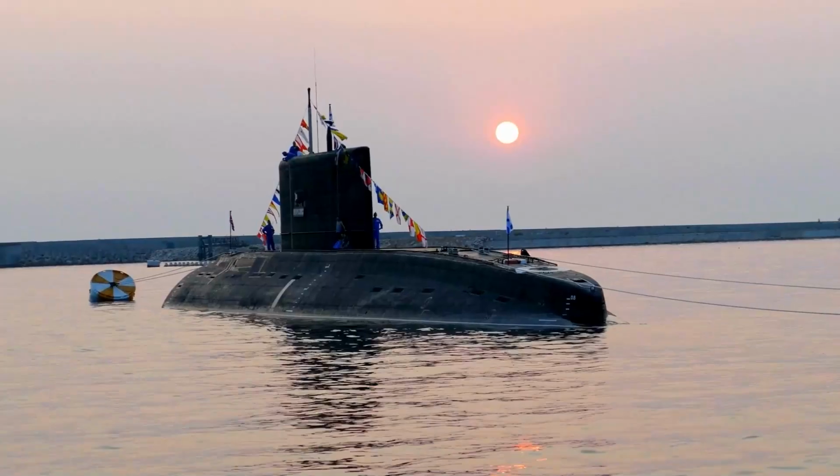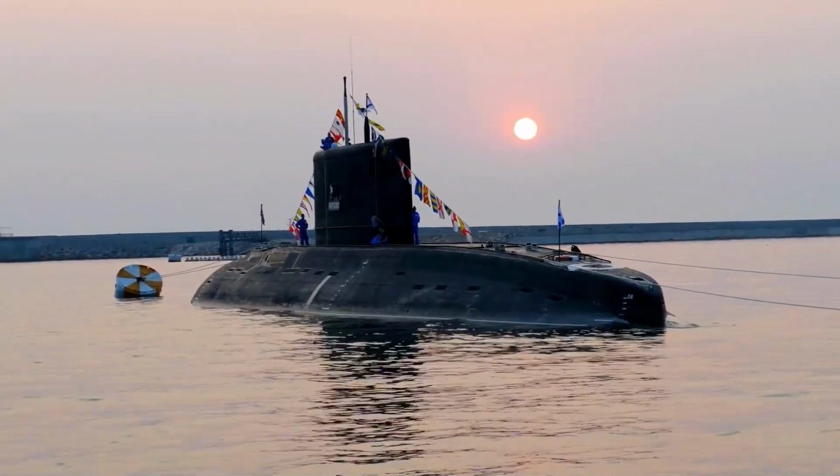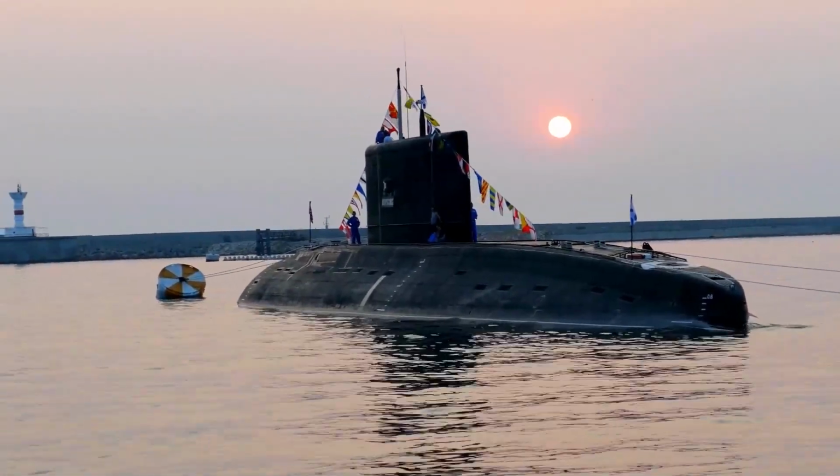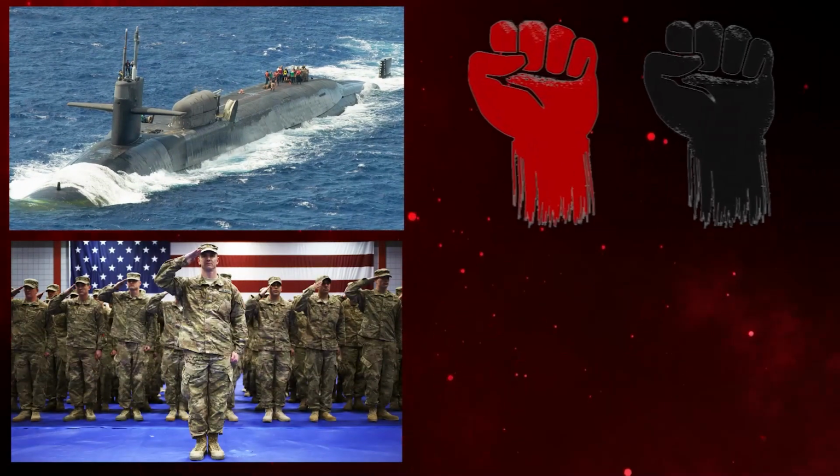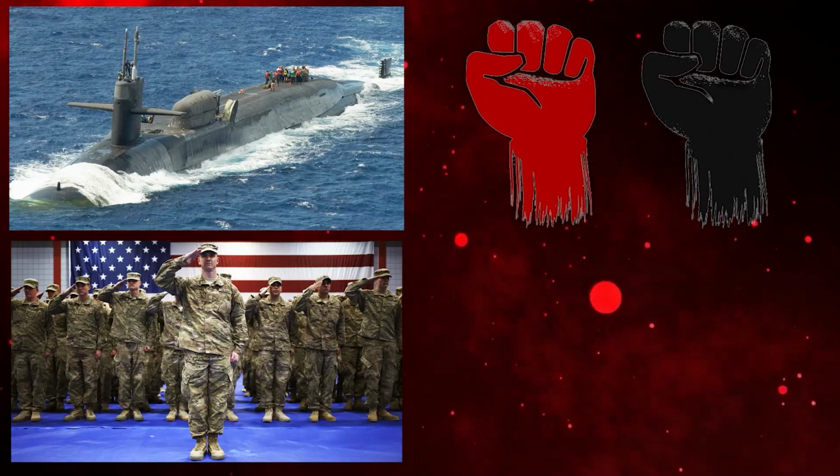These enormous creatures of the deep ocean were given the vital job of keeping the peace during times of tension. They were meant to scare others away and avoid conflicts. The Ohio-class submarines were created to be the most powerful and intimidating display of defense.